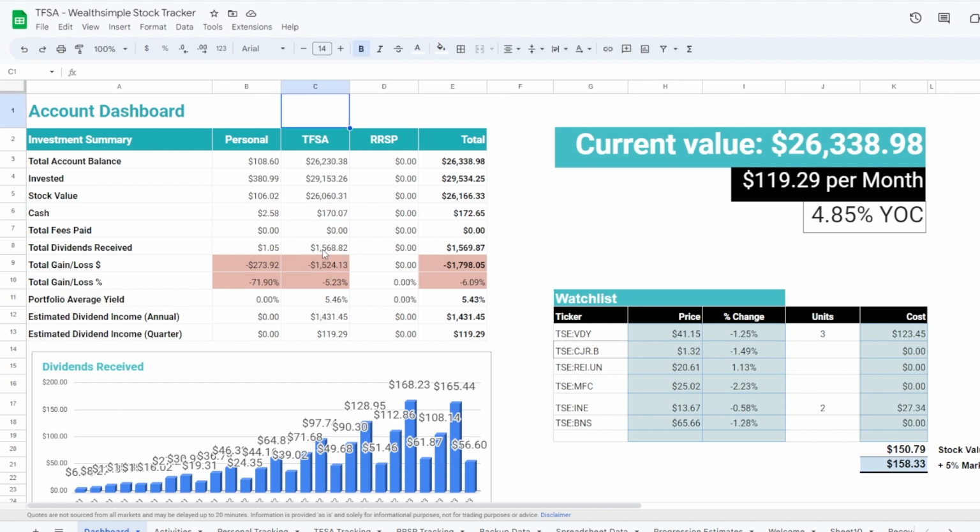Total dividends I've received so far, grand total, is $1,568. I'm currently down negative 5.23%, which is $1,500. My average portfolio yield is good. It's 5.46%, so that's high. That's due to a lot of different prices having gone down, and therefore I bought a lot more dividends on the cheap. If I do nothing else, my annual dividends I will be receiving is $1,400, which translates to $119.29 a month, which I have up here demonstrated as well. And my yield on cost is 4.85%. So I think those numbers look healthy. I think they look great.